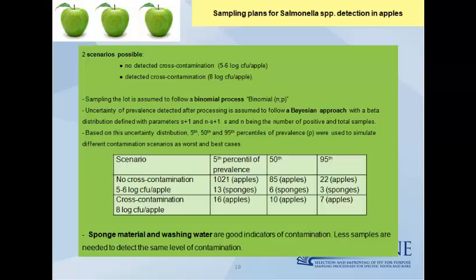In the case of fresh apples and Salmonella, from the POs and FSOs calculated, different sampling plans can be derived taking into account different scenarios possible. The results of the samples to be analyzed are shown in the table. The conclusion was that when the number of samples is very high, it is useful to analyze the sponge material or the washing water as good indicators of contamination.